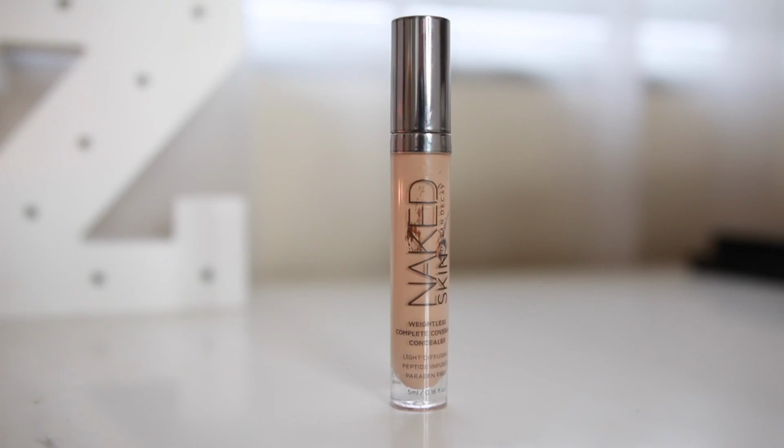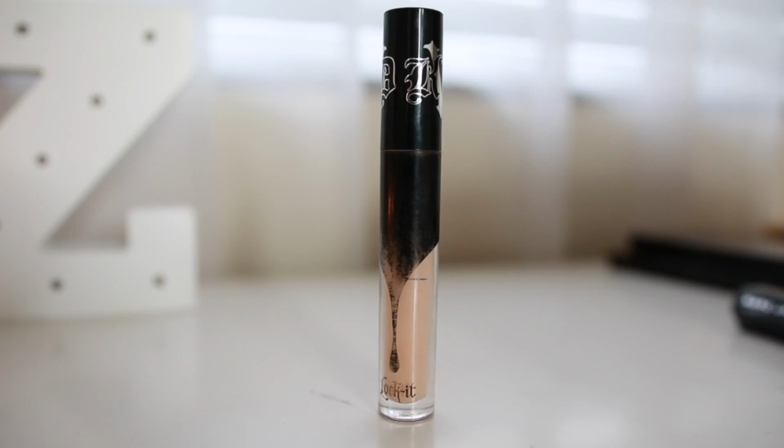Then for the past month or so, I've really been loving the Tarte Shape Tape Concealer. I mentioned that in my December favorites, but because that's not the whole year of 2016, I'm not going to talk about it too much, but that has been a recent favorite of mine. For the majority of the year, I used the Urban Decay Naked Skin Concealer, and then I also loved the Kat Von D Lock-It Concealer.